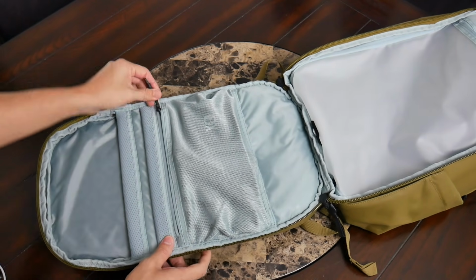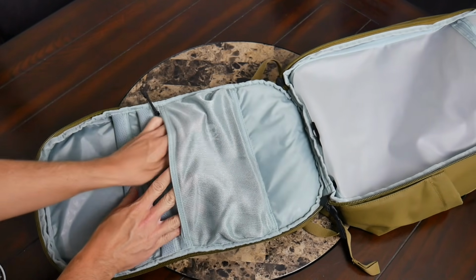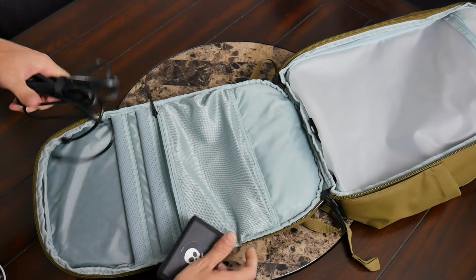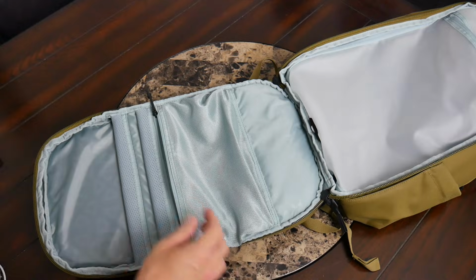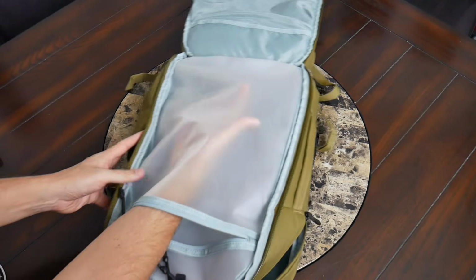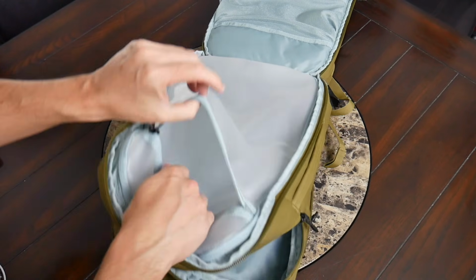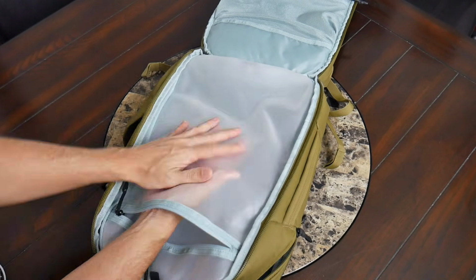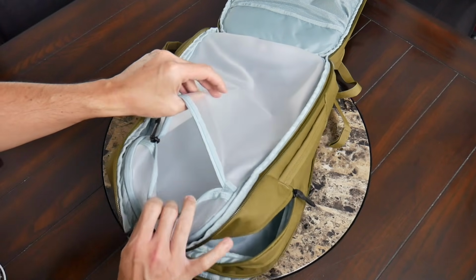On the front here, you have a zippered compartment that has enough volume for laptop chargers and things like that. Here I have my USB hub, and that fits in there without any issue. And then on the other side, you have this interesting compartment that seems like a great spot for toiletries or anything that's maybe dirty or a little bit wet. This material feels very weather resistant.